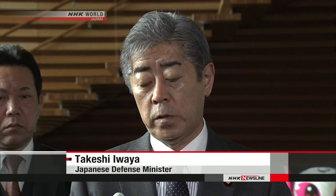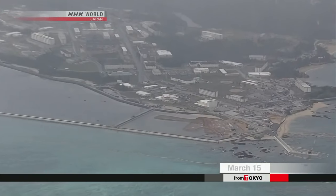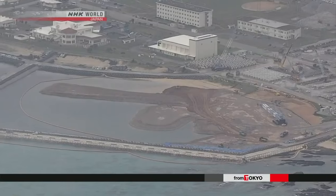If the issue of relocating the Futenma Air Station gets stuck again, that could lead to the base staying where it is permanently. We absolutely need to avoid that situation.